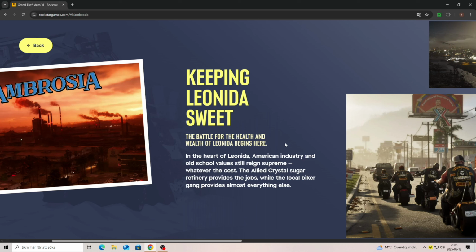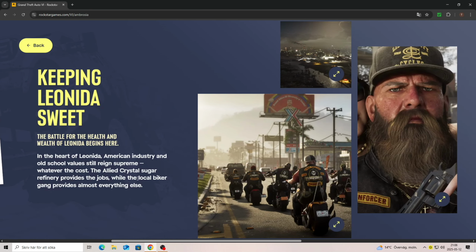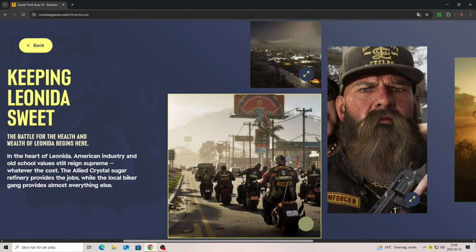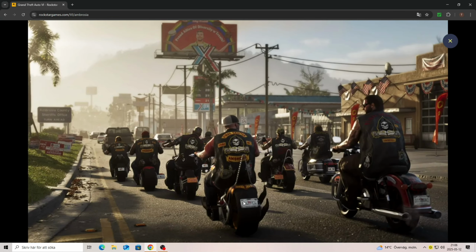So it's a bunch of crystal sugar refinery. Is that real sugar or just that crystal meth? Probably the other one. And here we have it. Bunch of businesses, kind of empty, a lot of swamp area. I guess that's stored there for you. You got a biker gang here in Ambrosia, and they're called, what are they called? I can't read.